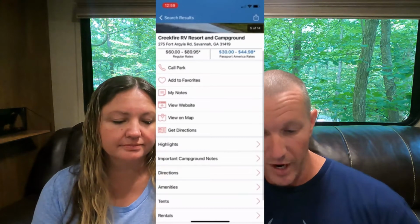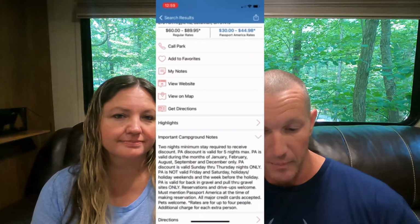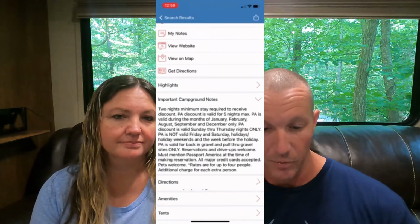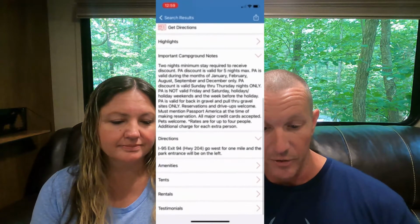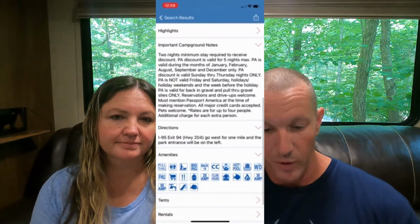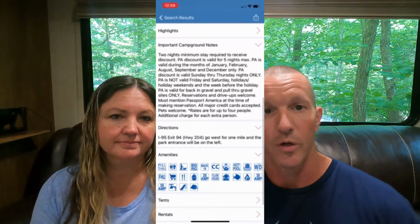And then you can find your exclusions under the important campground notes. So if you scroll down to important campground notes, just hit the drop down and it will show you all of the exclusions. So at Creekfire, for example, you have to stay 2 nights minimum. It's only good for 5 nights, and you can only stay during the months of January, February, August, September, and December. Every campground that's listed on Passport America will have all this information so that you know if it's able to be used when you want to stay there.